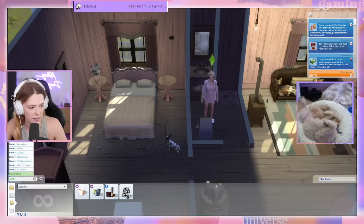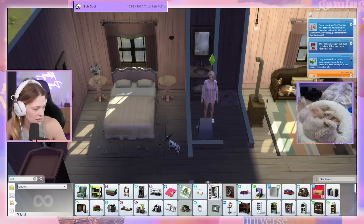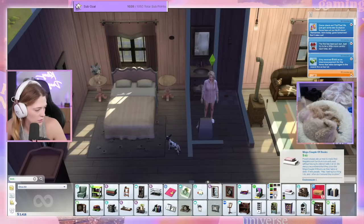Oh, I didn't notice my dog. I always notice my dog. I know what he's up to. He's in his cute little donut form.